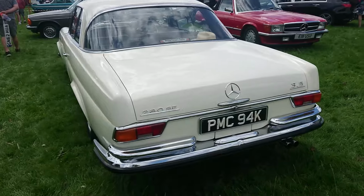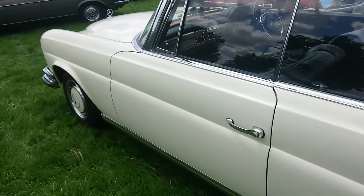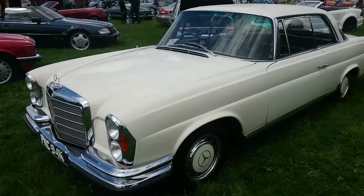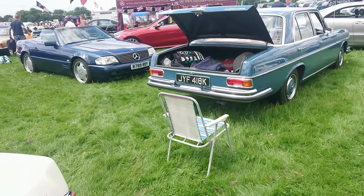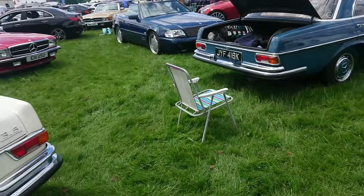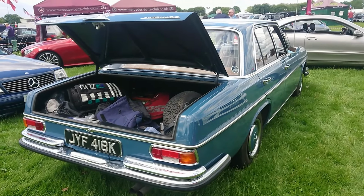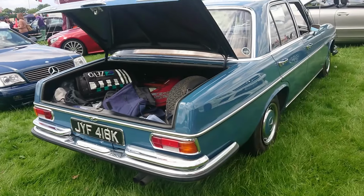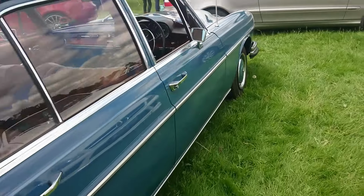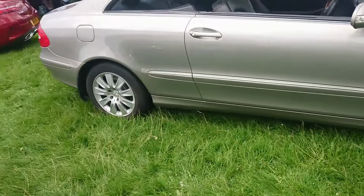1971 to 72, 280 SE, 3.5 litre. Very, very attractive car indeed. Reminiscent of sort of mid-60s Mercedes-Benz. It's funny that actually these two cars date from the same year, both on K registration, but they're sort of a generation apart. This is what I would personally deem the first generation of S-Class. It's a W108 or something, this, and they were discontinued in, I think, 1972. This is a 280 SE automatic, and it's very nice. I mean, this would have been a very, very expensive car when it was new.